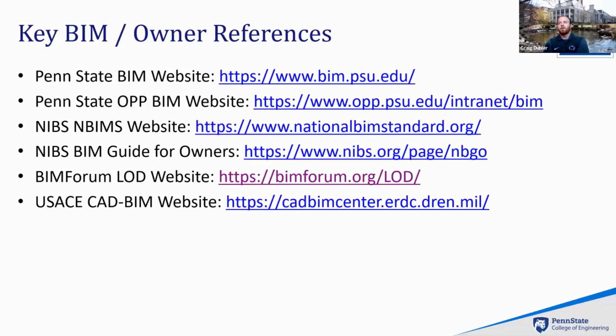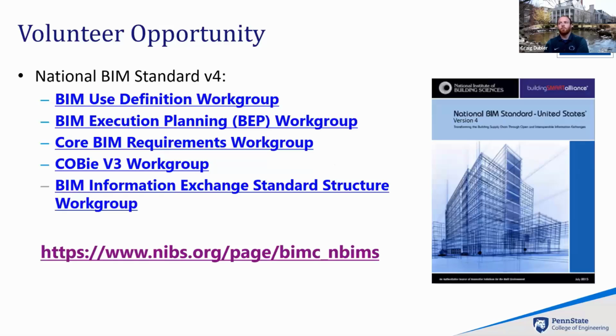Like I said, these are the references that I talked about. I'll make sure I put one in here too for BIM to Unity, Revit to Unity. There is a good link for that that the Penn State researcher put together. And last but not least, if you're interested in joining the movement, either from BIM to FM or just the national BIM standard, I sit on the board of directors for NIBS Building Smart Alliance, and they're currently going through the National BIM Standard version 4. They're soliciting members to be part of the work group, and I know Nick can share a link to that if anybody is interested in joining. You do have to be a Building Smart member to volunteer. I think it's approximately $100 a year, but they are looking for people to help with these work groups. And I have a link for each of these work groups if you want to see anything more.